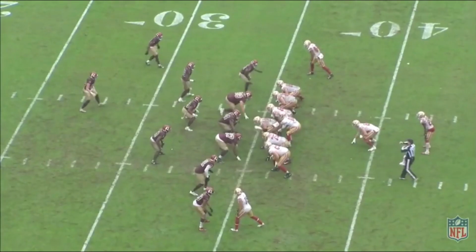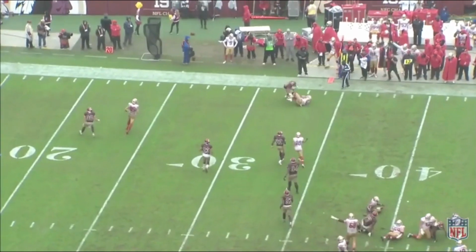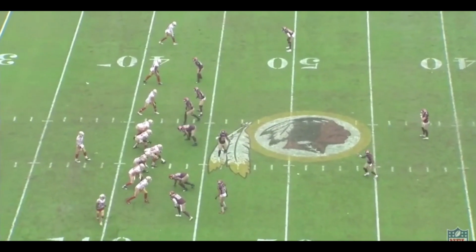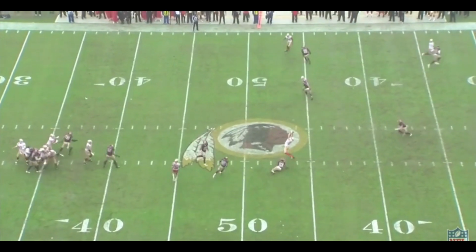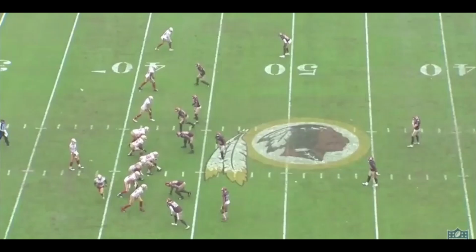Jimmy Garoppolo was able to convert 3 third downs and had 1 fourth down conversion. Those proved to be the pivotal points in the game as it kept the offense on the field, moved them into scoring position, and allowed the defense to be on the sideline. In part 2 of our first episode, we're going to take a look at the other 2 third down conversions and the fourth down conversion.